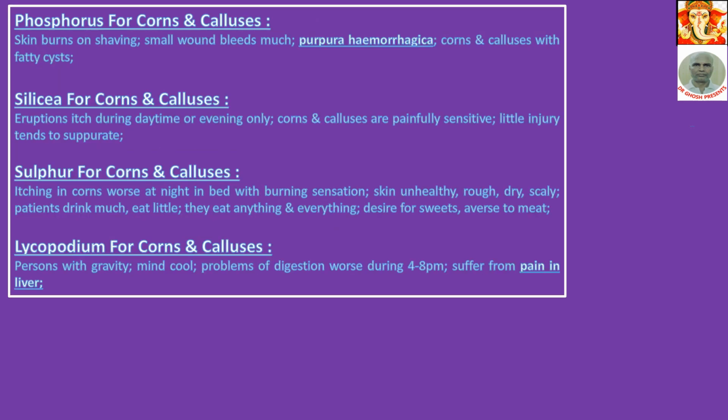Phosphorus for corns and calluses. Skin burns on shaving. Small wounds bleed much. Purpura hemorrhagica. Purpura hemorrhagica is a special type of disease when there is innumerable pinpoint bleeding under the skin surface, all over the skin surface. It may be the whole body, maybe part of the body. Corns and calluses with fatty cysts.